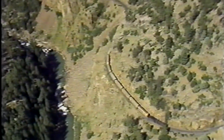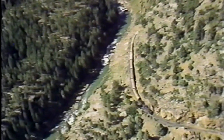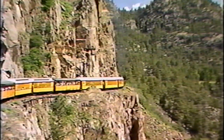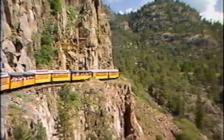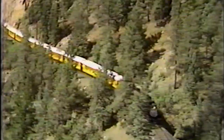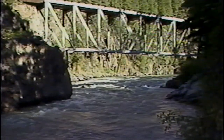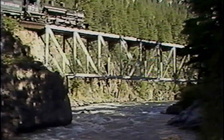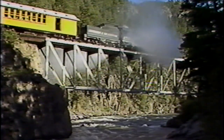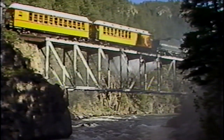Up here, the rails cling to a narrow ledge 400 feet above the raging Animas River. It's hard to believe that the roadbed here was blasted from the cliff with black powder by men dangling from ropes more than 100 years ago. Just as we're coming off the High Line, we enter a heavily forested area. And just the other side of this, the Animas River comes up to meet us, and we cross a 130-foot-long bridge. I imagine old General Palmer and his boys had a time building this one.